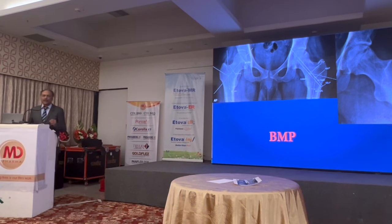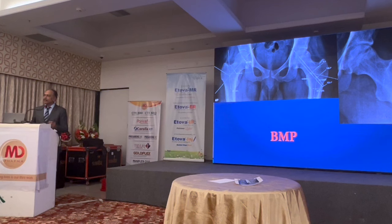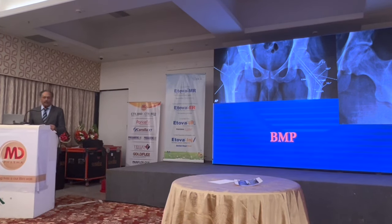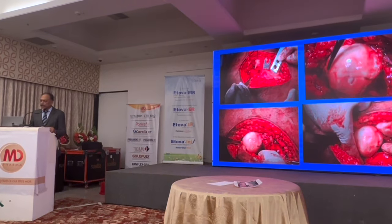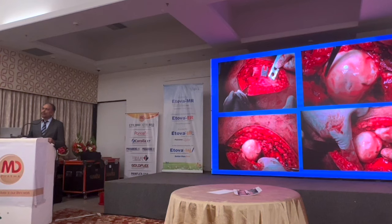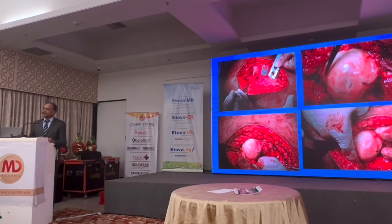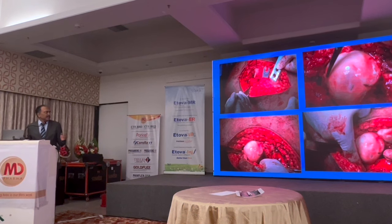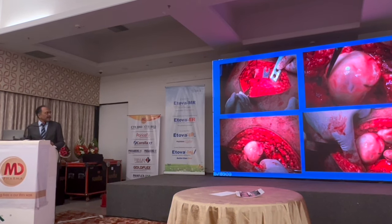Sometimes you can afford to get a little enthusiastic and experimental. This young lad was a little heavy set, and with this kind of lesion, he was willing to try out some of the newer techniques. So we decided to use bone morphogenetic protein. This is something some surgeons in the US are using, not just your bisphosphonates. So these are steps of the surgical dislocation of the hip.